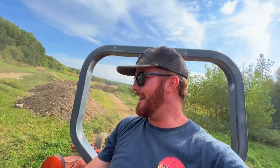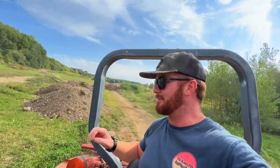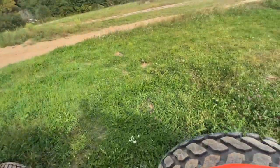Woo! Just getting her cut here. She's definitely a team effort to keep this track in order, that's for sure. I got my five-year-old Team LTD work hat. Ty's gonna come groom it up on Friday. I just wanted to test it out today. He's gonna turn all this dirt into some jumps. I'm just gonna trim the edge of the track right now.